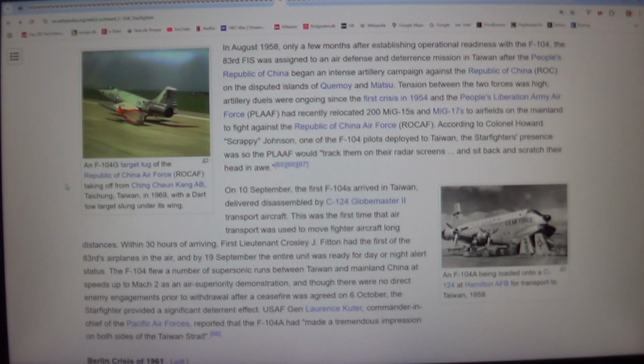Artillery duels were ongoing since the first crisis in 1954, and the People's Liberation Army Air Force, PLAAF, had recently relocated 200 MiG-15s and MiG-17s to airfields on the mainland to fight against the Republic of China Air Force, RCAF. According to Colonel Howard "Scrappy" Johnson, one of the F-104 pilots deployed to Taiwan, the Starfighter's presence was so the PLAAF would track them on their radar screens, and sit back and scratch their head in awe.